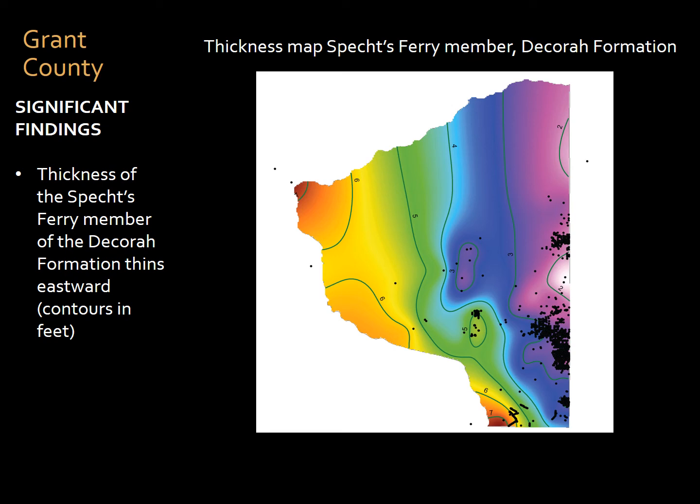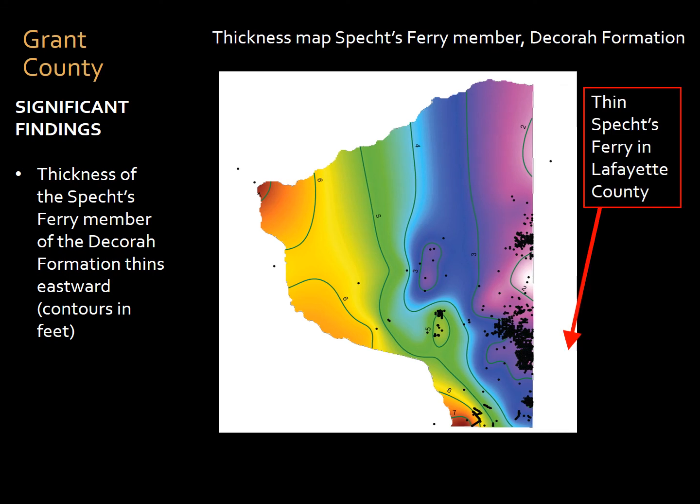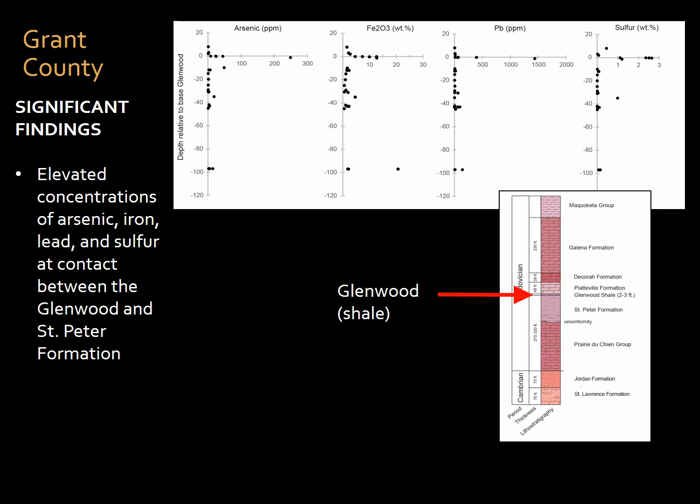The map is based off of several measured sections in the northwest and a little over 2,000 mining records from the historic zinc-lead mining district, and that's why the data points, which are the black dots, are so heavily concentrated in the southeast. One of the goals of this year's STATEMAP mapping project in Lafayette County, which the red arrow is pointing towards, is to better understand the diminishing impact of the Specs Ferry member as an important aquitard as the Specs Ferry thins.